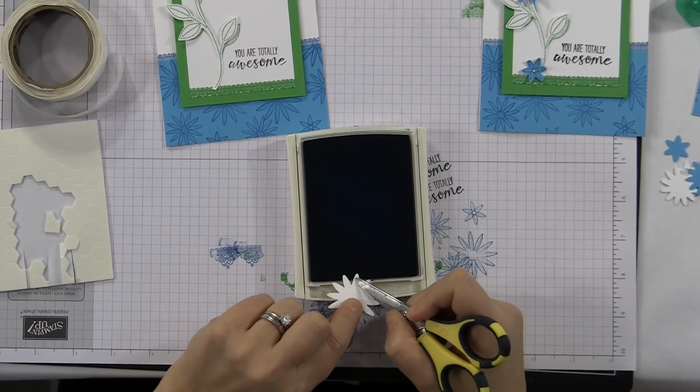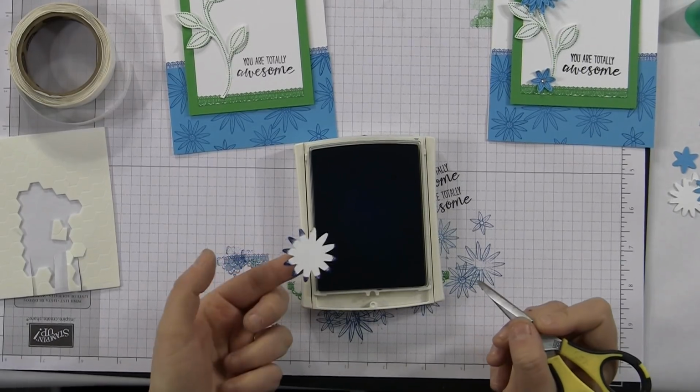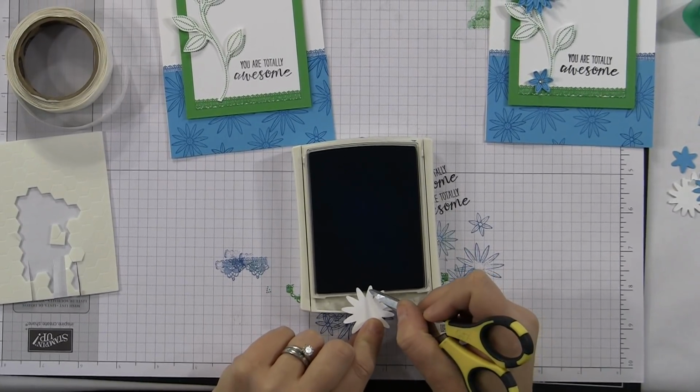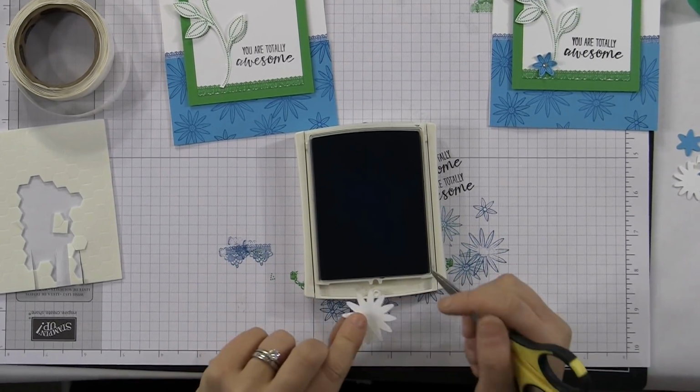So let me just get a couple more to go here on the edges. And let's see, I'm almost done. It's kind of crazy because when you're doing it, you don't think that the flower is that big and round, but it really is. All right, so there you go.